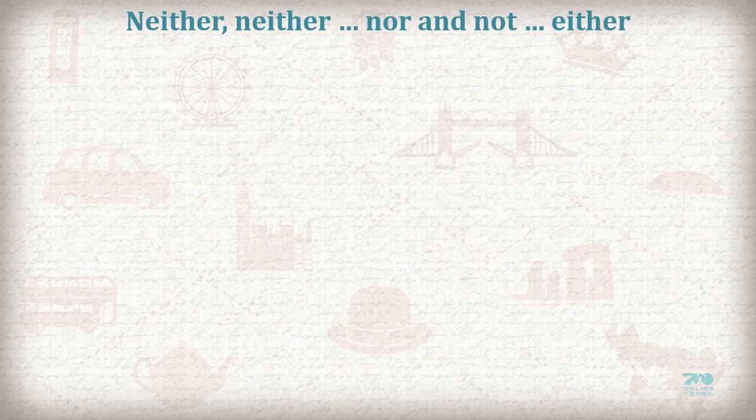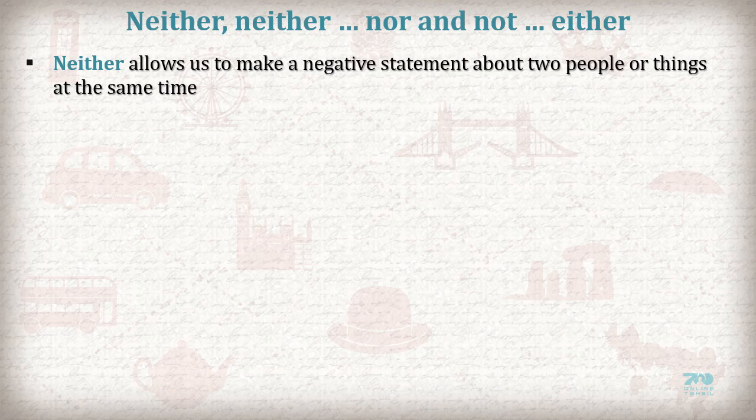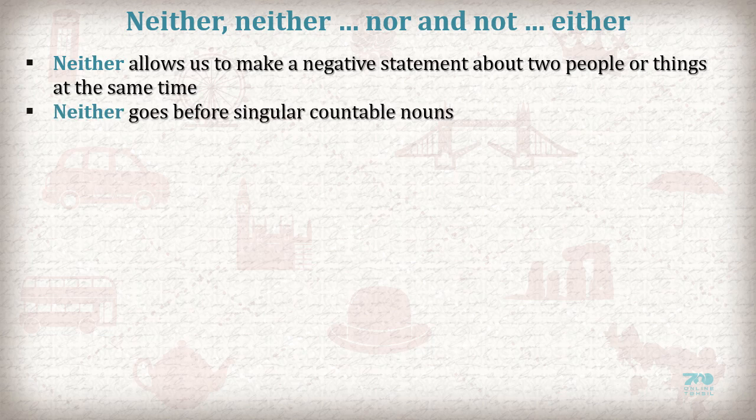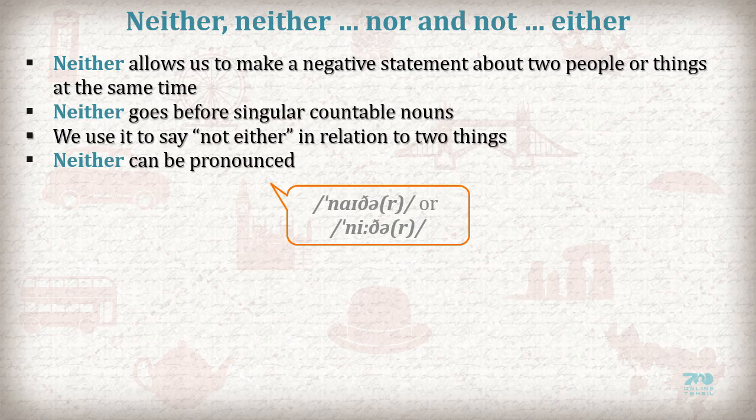Neither, neither nor, and not either. Neither as a determiner. Neither allows us to make a negative statement about two people or things at the same time. Neither goes before single countable nouns. We use it to say not either in relation to two things. Neither can be pronounced neither or neither.